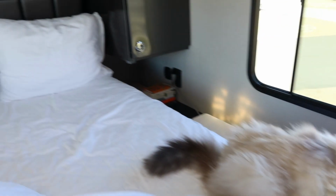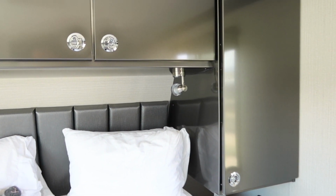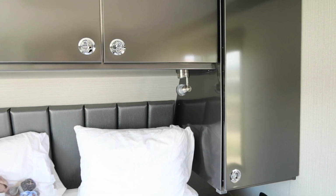And sorry, that was really loud. I probably didn't need to do that. Whoops. Anyway, so let me back up a little bit just to show you. We've also got underneath here, there's 2 reading lamps. You can either use them as a reading lamp, or there's a second setting where you tap it and it just gives you a really, really subtle light.